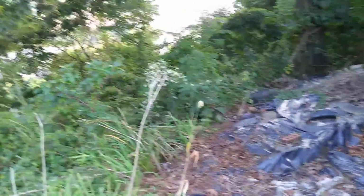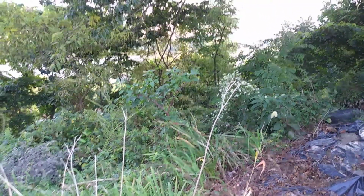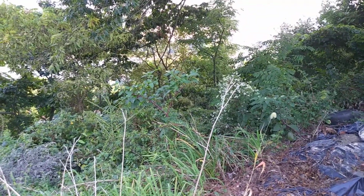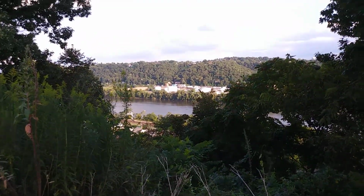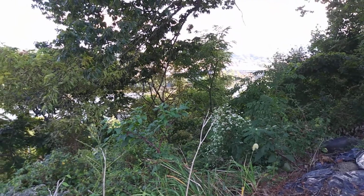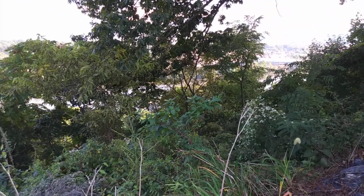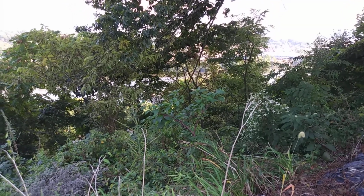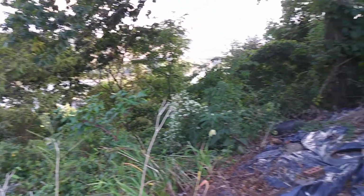I'd like to confirm what this white flowering thing is. I'm like 90% sure it's native. I thought it was clearweed, but I'm not convinced anymore now that I'm seeing it flowering. So that is a huge bit of progress, and I'll post the videos about getting everything done down there first, and then I'll do this one.